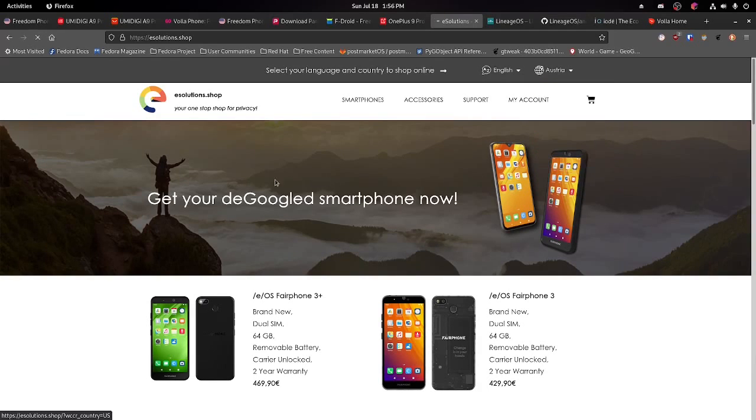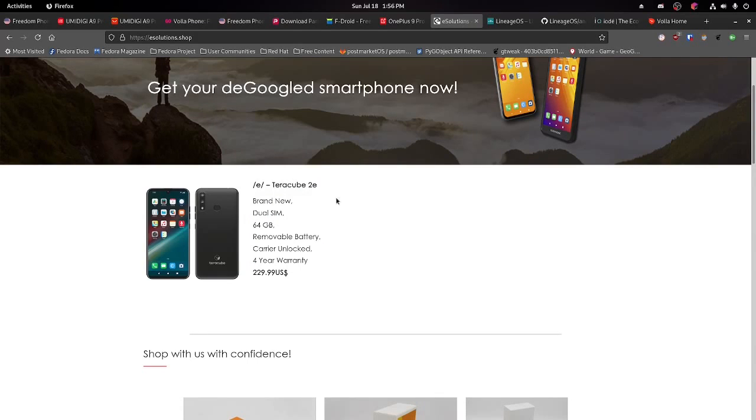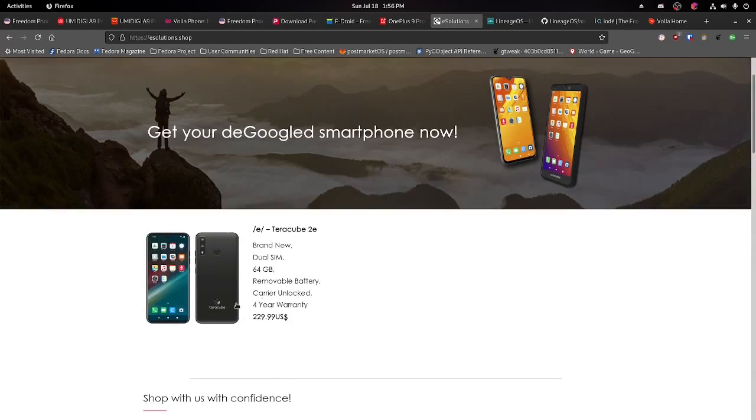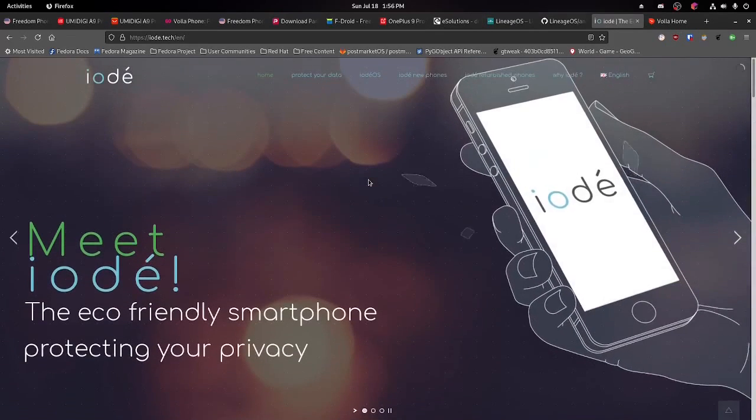If you're in the United States, they don't sell refurbished phones. You have to buy a new TerraCube 2e if you want hardware that can run it pre-installed, because I know a lot of people who would be buying this phone are not very tech savvy and probably don't want to have to install software themselves. So if you are in the US, the TerraCube 2e is the phone that they sell with it, and this phone is new and not refurbished, and it comes with a 4-year warranty. And this phone right here is made to be repairable, so you can repair it yourself too. So yeah, that's EOS. That's probably my biggest recommendation for most people. The next one is YodeOS.